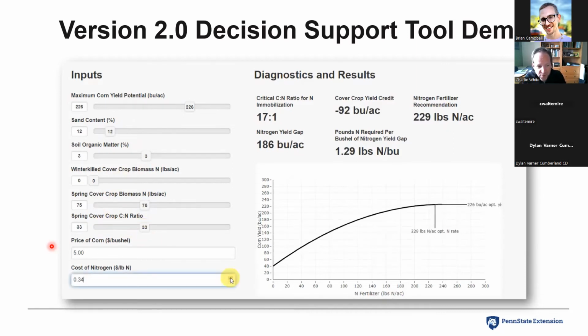And then finally, we can adjust the cost of nitrogen fertilizer or the value of grain and see that our optimum fertilizer rate is changing based on the economic scenario. And that type of power in a tool would be very useful in today's marketplace where we've got expensive nitrogen fertilizer, right? How much should you be dialing back on your rate because of nitrogen costing $1 a pound, right? So the tool allows you to look at that.